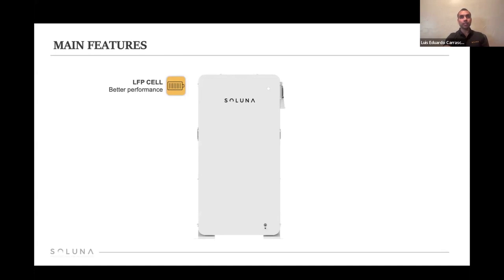The LFP batteries can withstand many more charge and discharge cycles than other lithium-ion batteries, and this leads to a longer overall lifespan. Their chemistry composition makes them less prone to thermal runaway, which is also a major safety concern for other batteries, especially when they are under extreme conditions. Our batteries, the high voltage and low voltage, are IP65 outdoor rated.